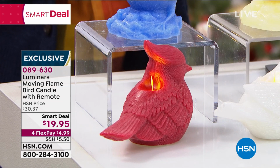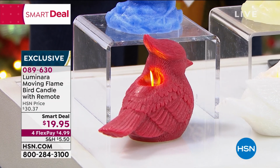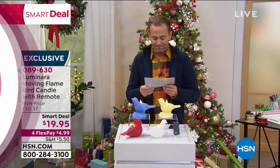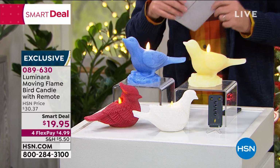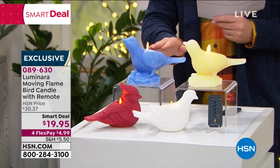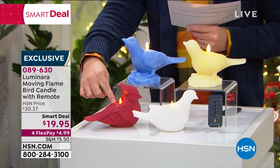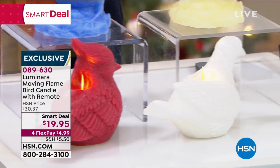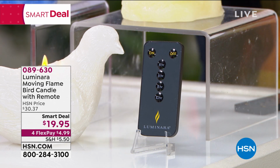We know that. They typically charge a premium. We have a smart deal going right now, which brings the price down to $19.95, which is really, really special. Here's what we have available. We have blue. The way I'm going to say this is a little odd, but folks, it's how we're ordering it in the system. There is blue or ivory. Again, made with real wax, hand poured, blue or ivory. We have our red cardinal, or we have the dove, okay? It comes with the remote control, and there are timer settings on this. Beautiful sizing, so this isn't small, it's nice and significant.